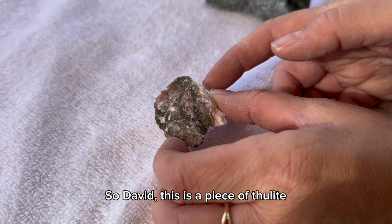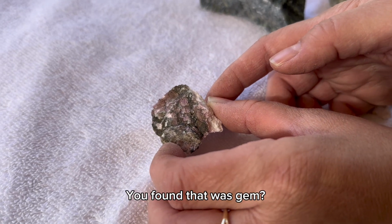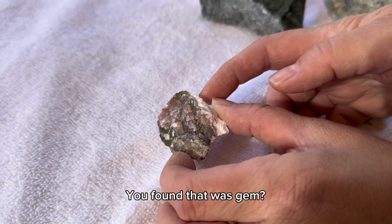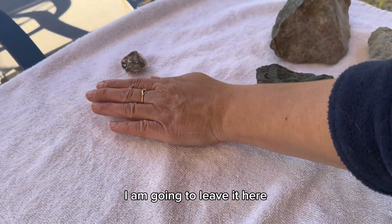So David, this is a piece of Thulite you found that was gem, huh? Yep. They look like crystals. I'm gonna leave it here because we have more Thulite.